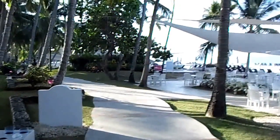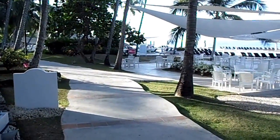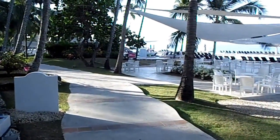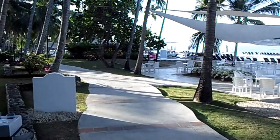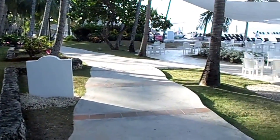Good morning from the Viva Wyndham Dominicus Beach here in Bayahibe, La Romana, Dominican. I'm going to do a quick video tour of this half of the resort before the wind picks up around 7:30, so try and make this quick. Starting at the end, I'm at the oceanfront bungalow side. Here is 1164 at the very end.